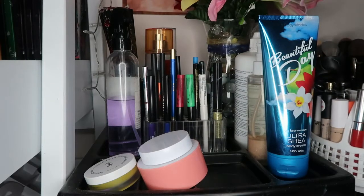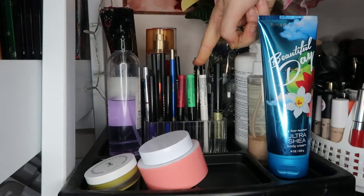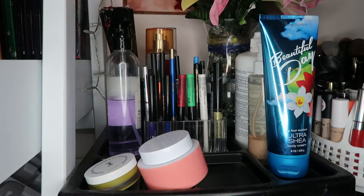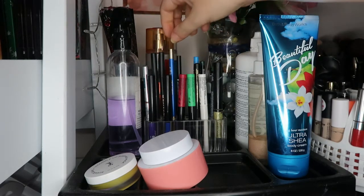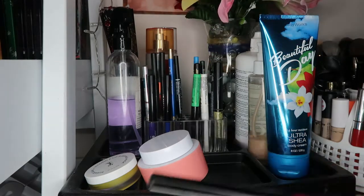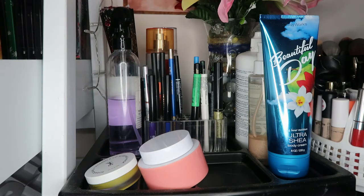I would get rid of this one if I could get it out, but the cap is stuck in there now. So I'm just going to leave it in there. But I have a whole bunch of pencil liners and brow pencils and stuff like that. I am going to get rid of this one because it is dried out. So I'm just going to throw it out because it's empty. But that's all I'm getting rid of from there.